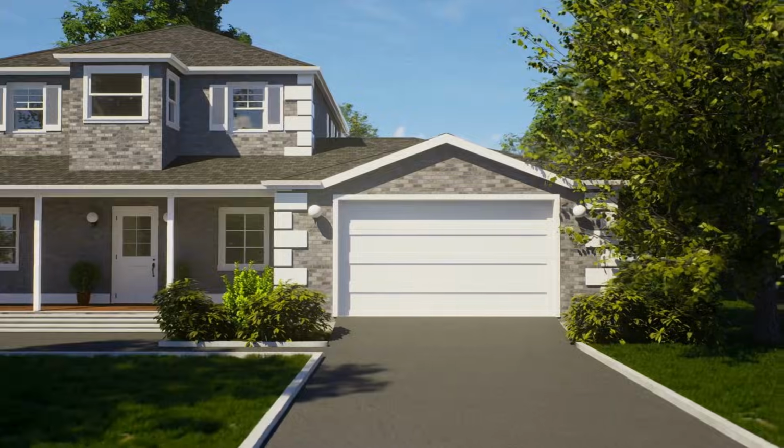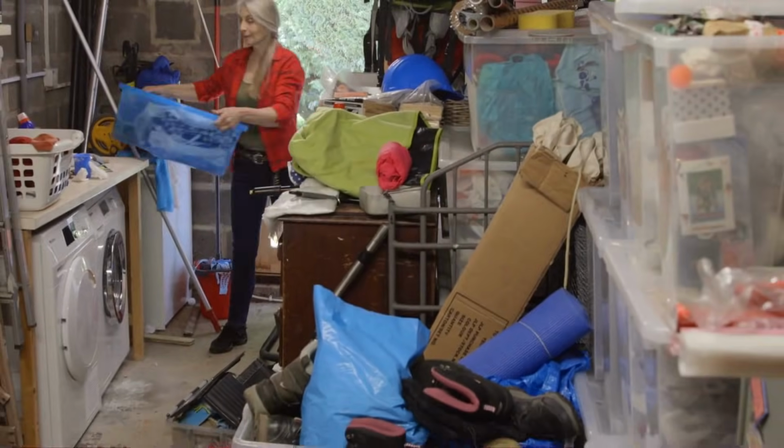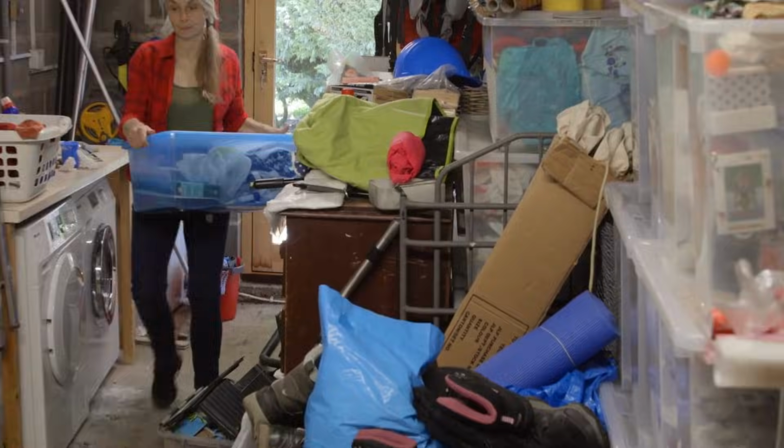However, I've learned from my years in real estate, garages are highly valued by buyers. By converting your garage, you're eliminating a key feature that many people look for in a home, which is kind of ironic if you ask me. I see a lot of homeowners not using their garage to park cars.